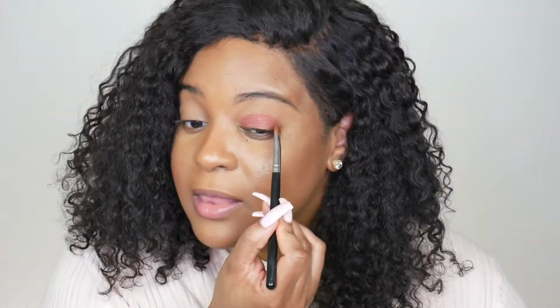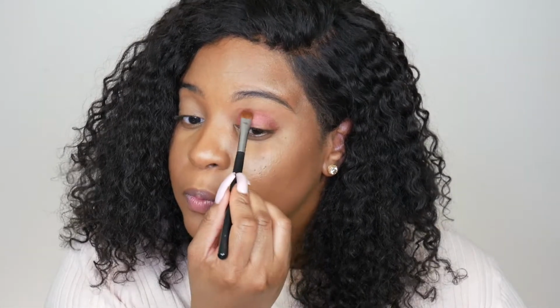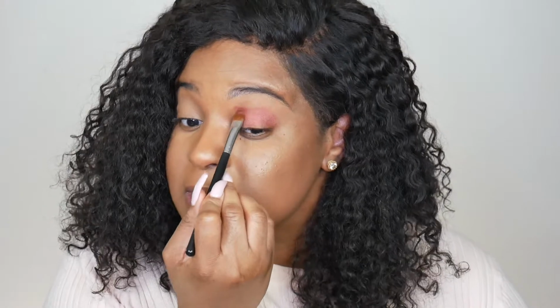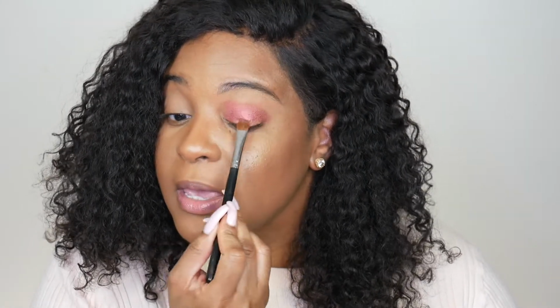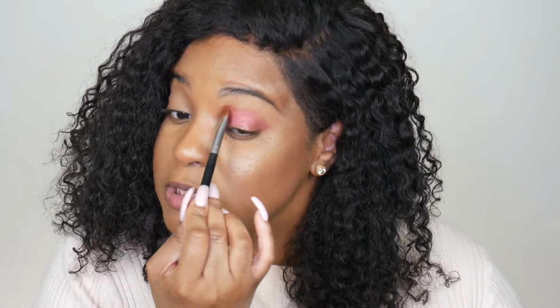It doesn't take much to impress me with a shimmer shade, but I like this shade a lot. Like, get into it. Ooh, that's a little messed up. Don't mind me. I just need you to see the color. This is gonna look fire with the brush spritz. Once you spritz your brush, it just, boop, it adds so much extra to it.